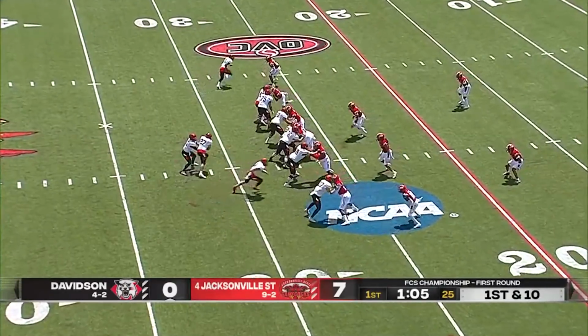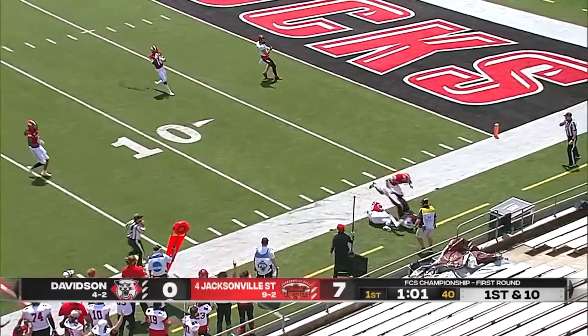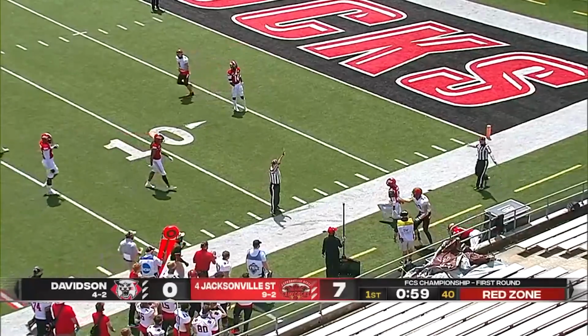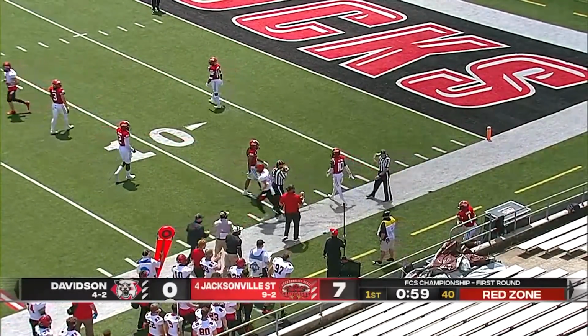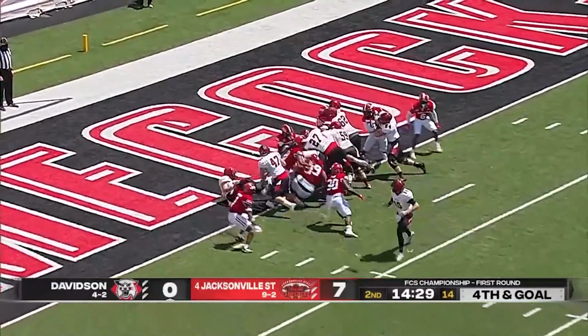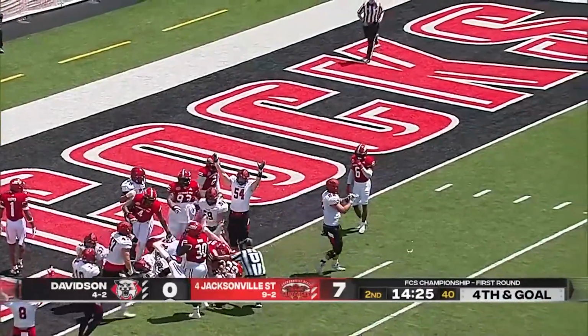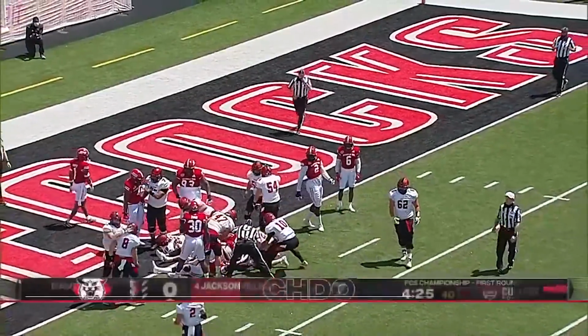For 4-5 right now. Play action. Finds a receiver streaking down the sideline. That's the tight end, Jackson Sherrard. Another one here. 4th and goal inside the 1. Leaping and finding the end zone. Touchdown, Coy Williams. His 7th score of the year.